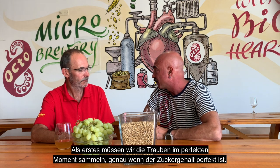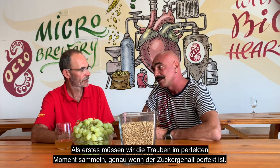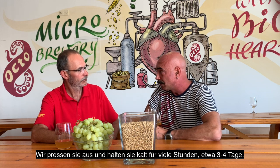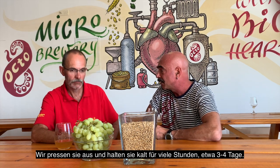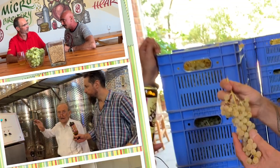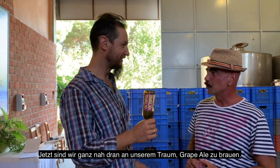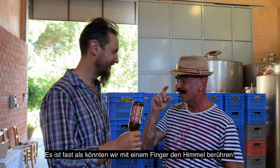First of all, we need to collect the grape in the perfect moment when the sugar is ready. We need to squeeze and keep cold for many hours, maybe 3-4 days. And after, we need to run fast to the brewery because we don't want to start the fermentation in the car. So we are very close to our dream, to make finally Cyprus grape ale. We almost touch our sky with one finger.